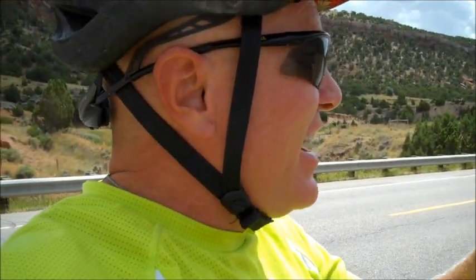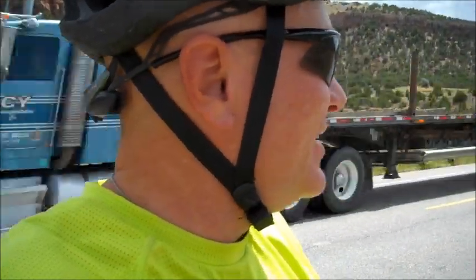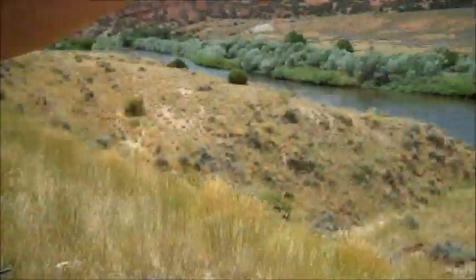Next year I plan to do 2 bicycle tours, one in the spring and one in the fall. No more summer touring. It's too hot. But I want to do Utah, say Moab, Utah, to the Grand Canyon, and it will look a lot like this.